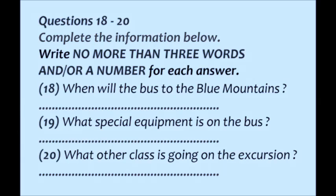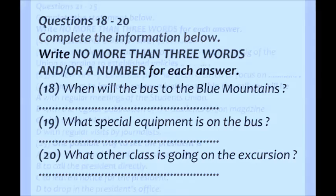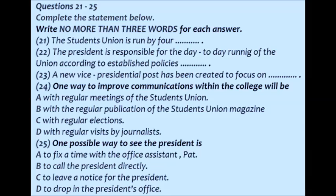That is the end of part 2. You now have half a minute to check your answers. Now turn to part 3. Part 3. You will hear a student union officer's speech. First, you have some time to look at questions 21 to 25. Now listen carefully and answer questions 21 to 25.